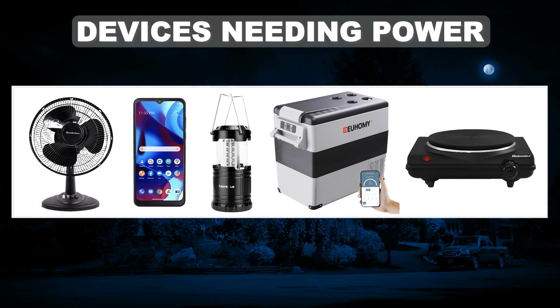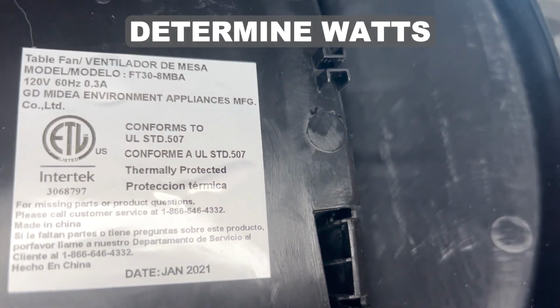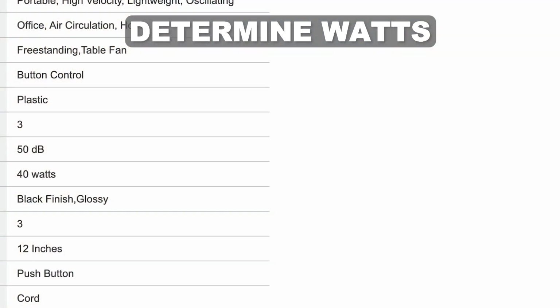Now, to figure out the watts for each of these devices, first we look to see if there's a plate or a stamp on the device itself that gives the wattage. You can also look at the product manual, as well as online to determine this figure.